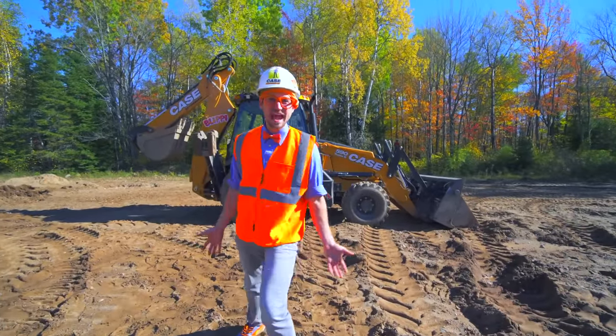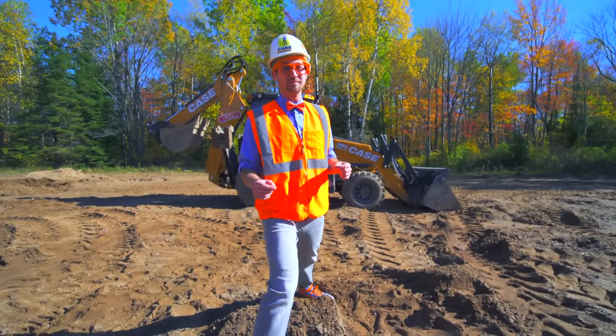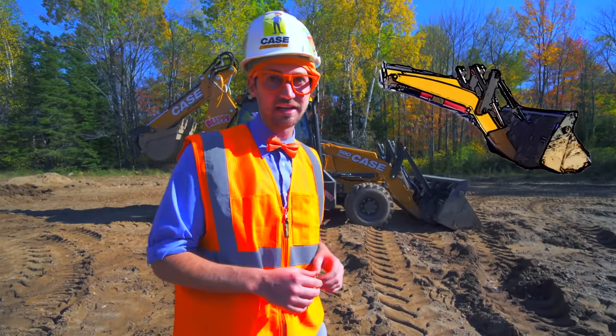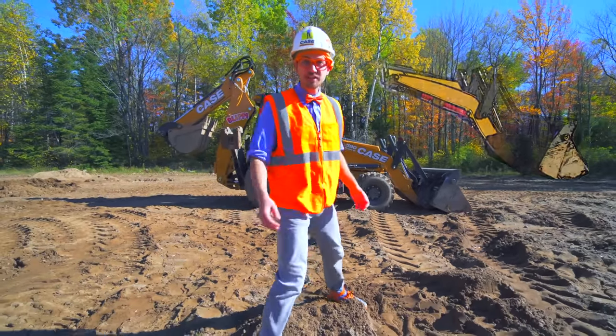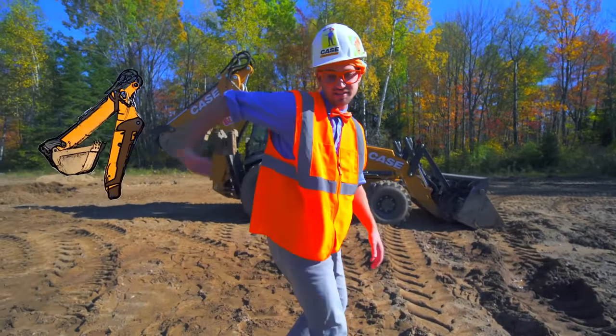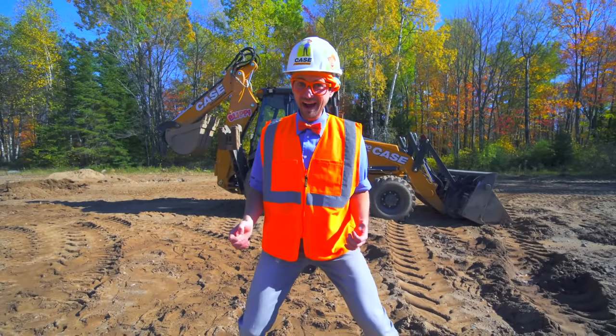Whoa! Now it's time for the backhoe dance. And how you do it is when you see a backhoe front bucket on the screen, you dance like this. Okay? And when you see a backhoe back bucket, you dance like this. All right, here we go.